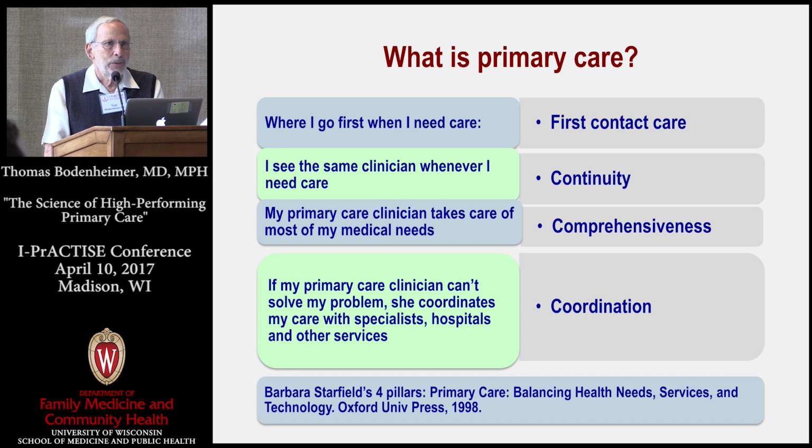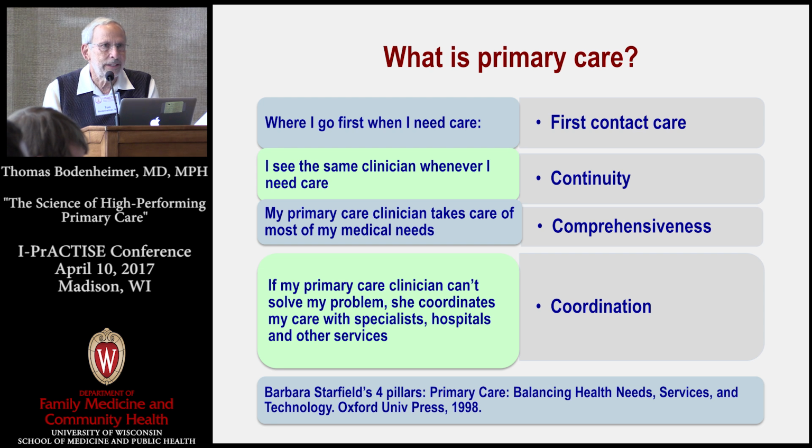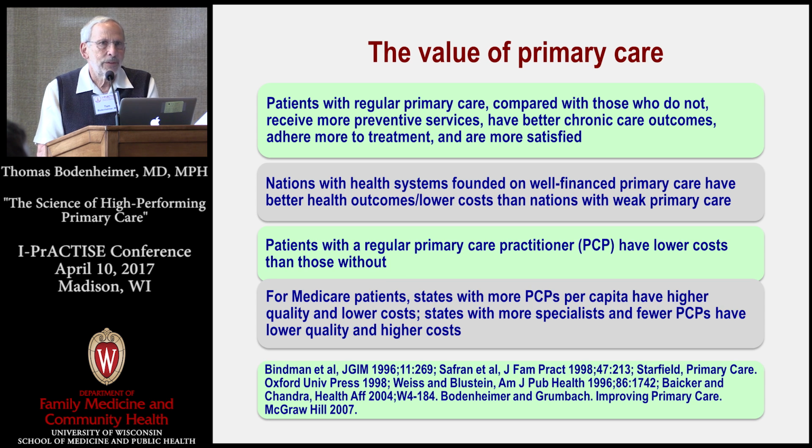I know you all know what primary care is, but I just wanted to review the great Barbara Starfield's four pillars of primary care. From a patient's point of view, it's where I go first when I need care, first contact care. I see the same clinician whenever I need care, which is continuity of care. My primary care clinician takes care of most of my medical needs, which is comprehensiveness. And if my primary care clinician can't solve my problem, she coordinates my care with specialists, hospitals, and other services, which is coordination. And I'm sure you've all heard about why primary care is so important and so valuable.